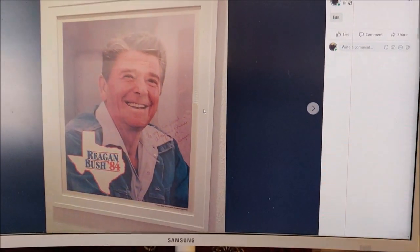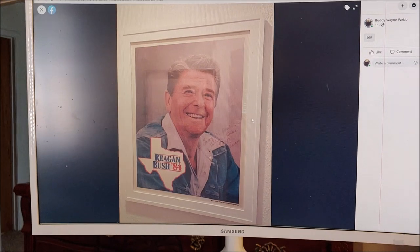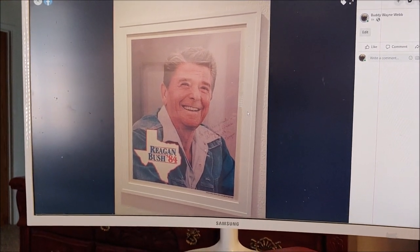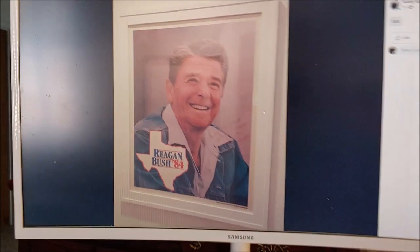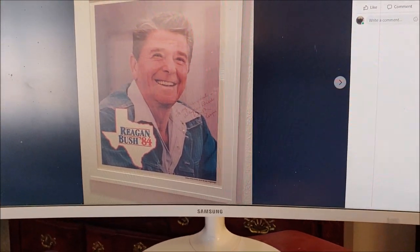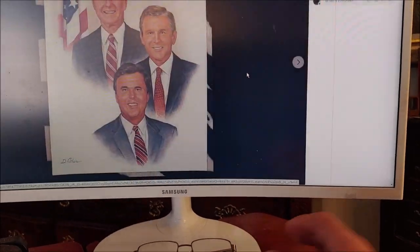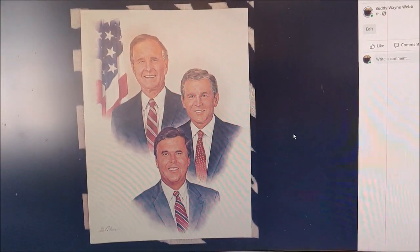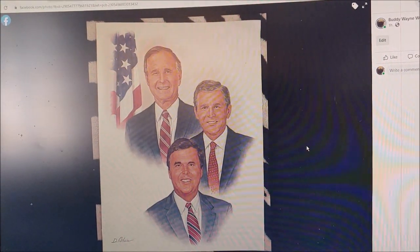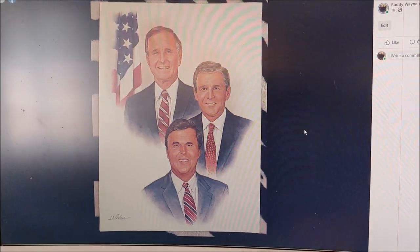Okay. This one is one of my prize possessions right here. This is a poster from the Reagan Bush election in 1984, and it's actually personally signed by Ronald Reagan. I have that one framed and hanging on my wall. Bush was vice president back then in the 80s. This one is another poster. Dee Adair did it. It's a large poster, and you can see H.W., the father, W. Bush, and then it looks like a Jeb at the bottom of that one.